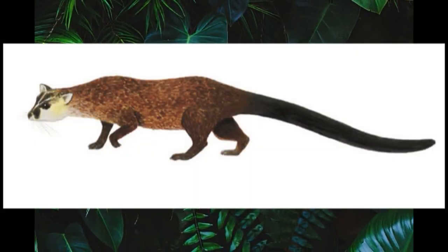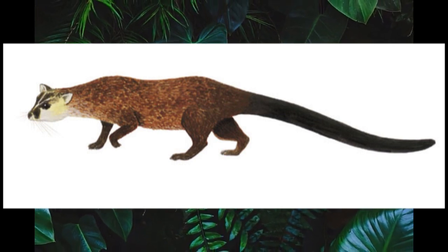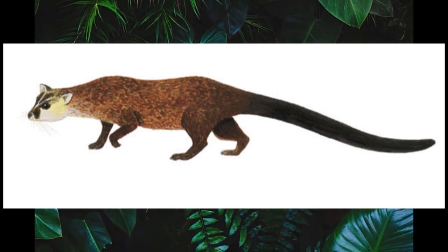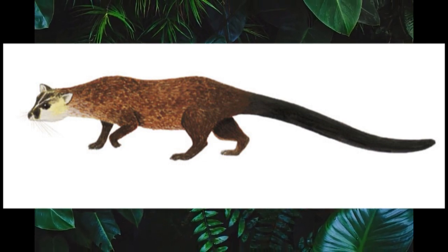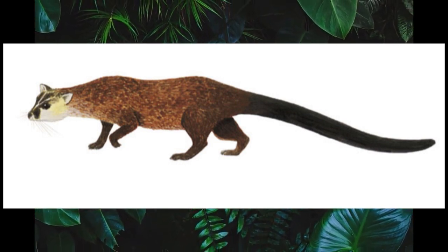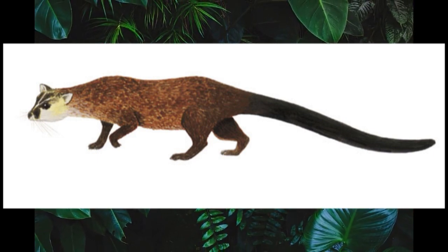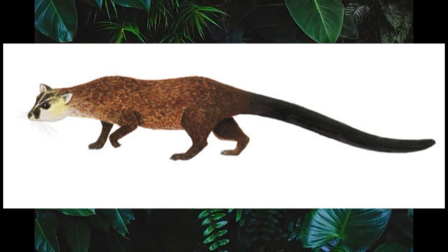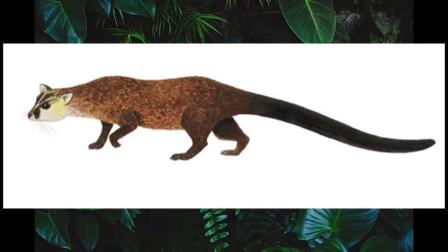Aquatic genets are uniquely patterned. They are characterized by their rusty-colored body fur, black tail, and elongated white spots between and above their eyes. The soles of their feet are naked. The front and sides of the snout are whitish in color. The fur on their body lacks the black spots, bands, or ringed tail characteristic of most members of the family Viverridae.